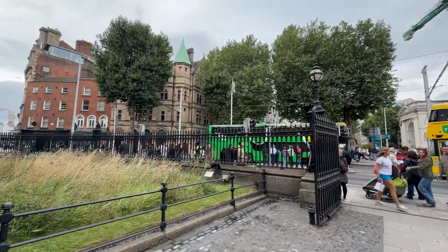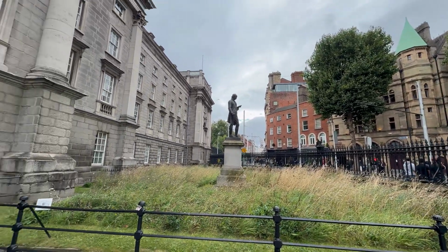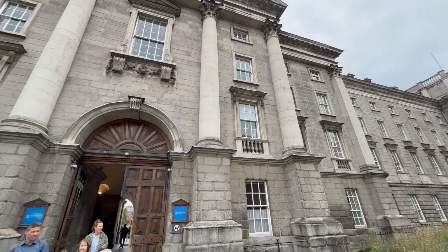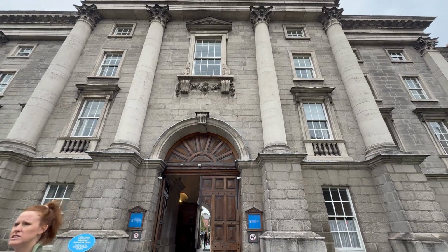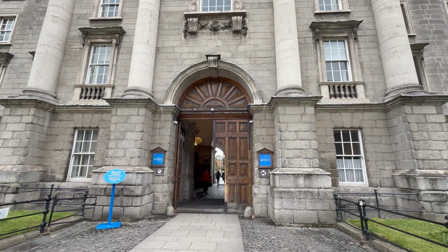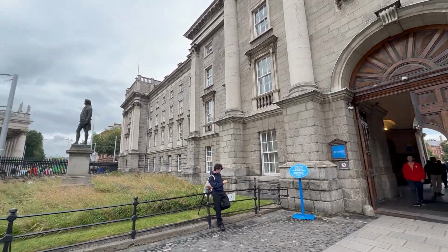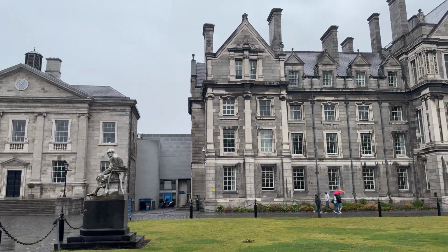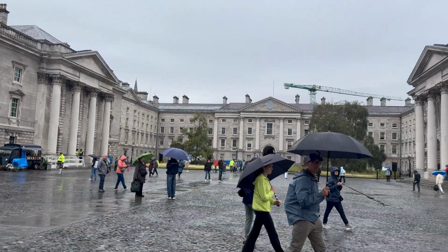It is Ireland's oldest university, founded in 1592, and it is located in the very heart of Dublin. It is a leading research center known for its academic excellence, historical architecture, and famous landmarks like the Old Library, which houses the Book of Kells. The university has produced numerous notable alumni and is a vibrant community that combines a rich tradition and a focus on 21st century innovation and impact.